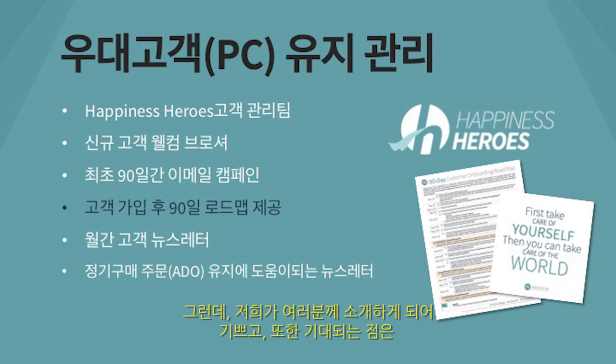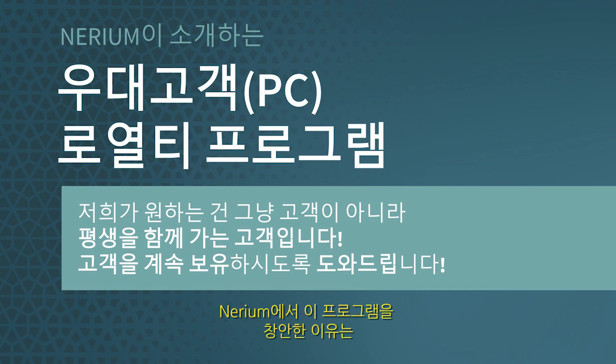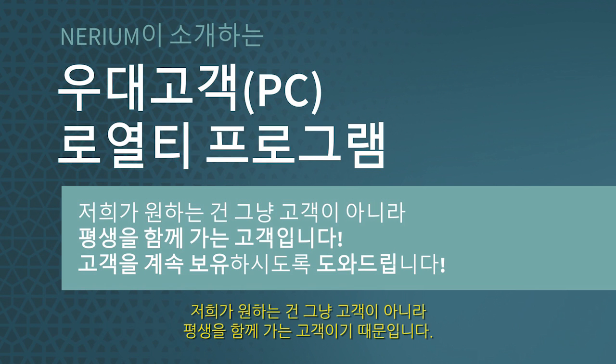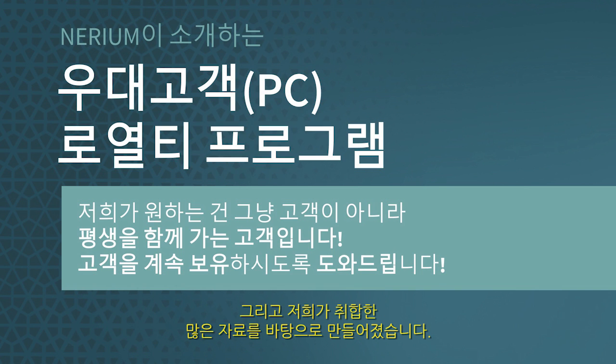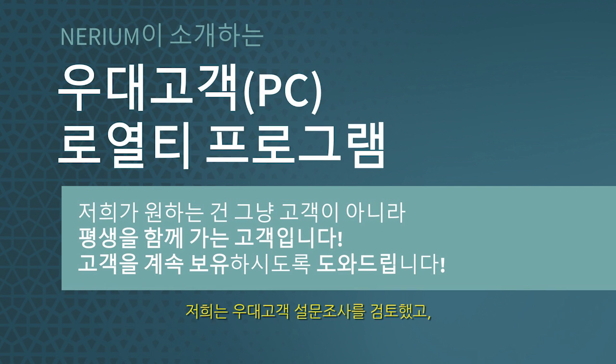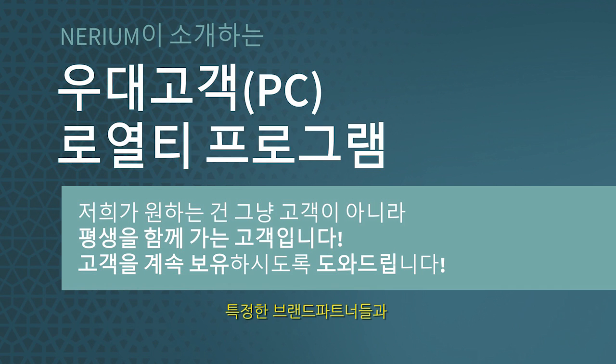But what we're really excited to unveil is Nerium's PC loyalty program. This is an innovative and exclusive program that Nerium has created because we don't want just customers. We want customers for life. And this is designed to help you retain loyal customers. And it's built on a lot of research that we put together. We looked at PC surveys, looking at what customers were telling us, doing focus groups with brand partners, listening to calls that came into customer support.